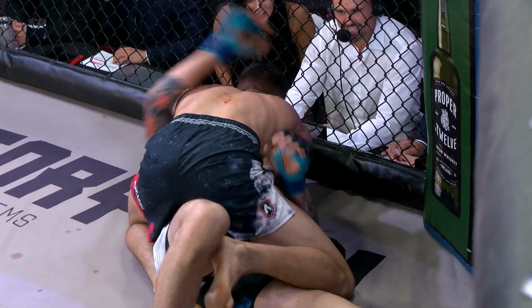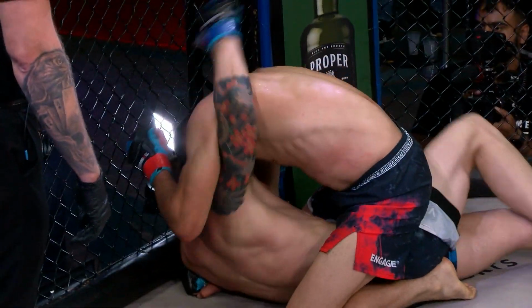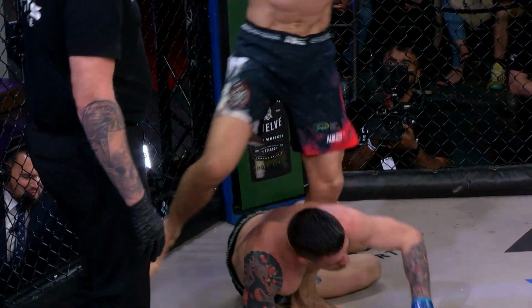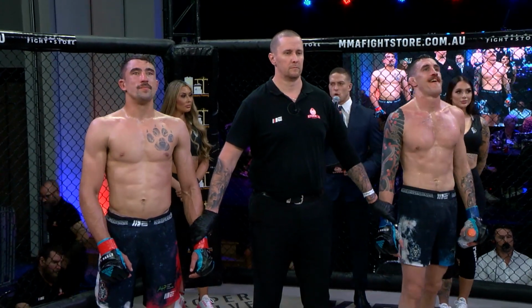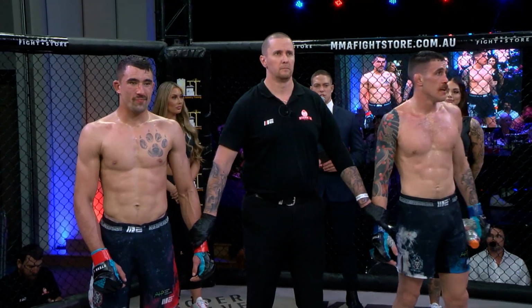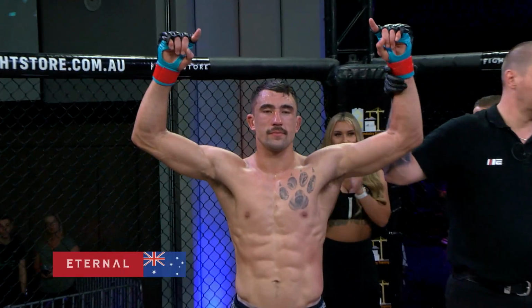And he's talking to us here, he's so comfortable tonight. He's been showing a great game. He moves into full mount now too. This is a great position for Blake. Full mount for Donnelly. He's starting to open up now, but that will do it. Ladies and gentlemen, after 3 rounds of action, we go to the judges' scorecards for a decision. All 3 judges score this fight 30-27 for your winner via unanimous decision in the red corner, Blake Donnelly.